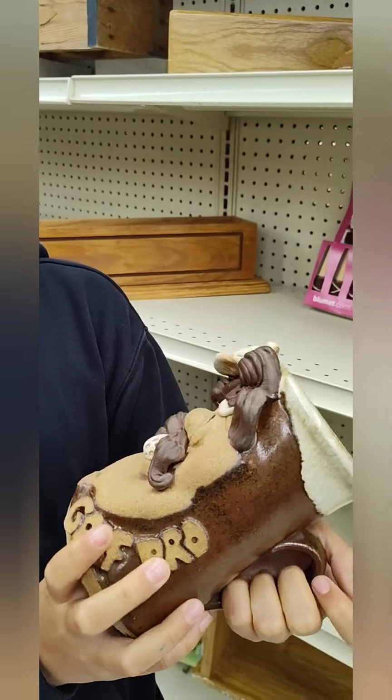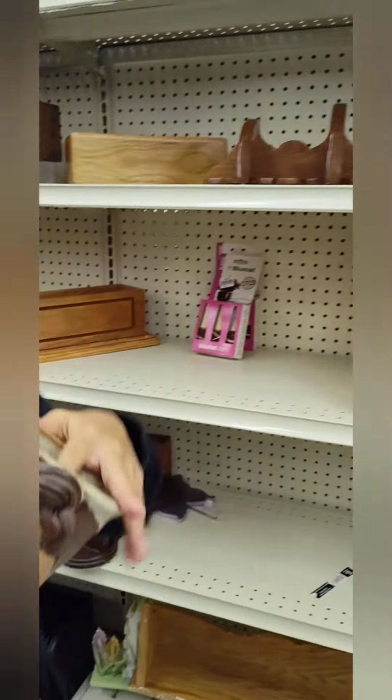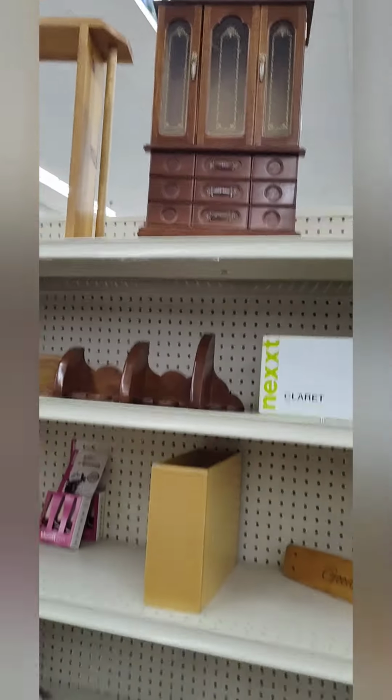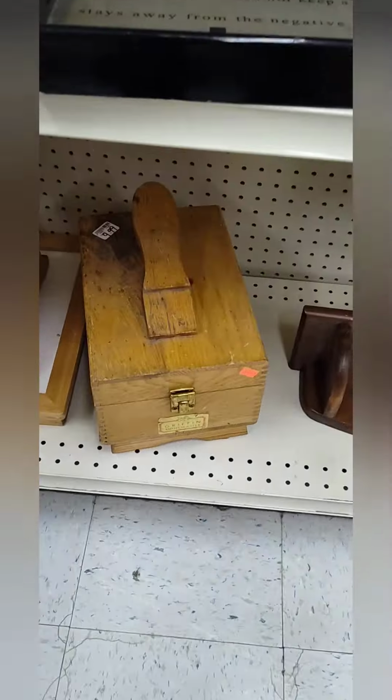My oldest found this mug for her grandpa. He's a golfer and she was going to get it. But going back to that, did not get it. It was broken, unfortunately, so we passed on that.